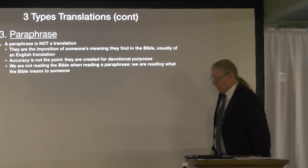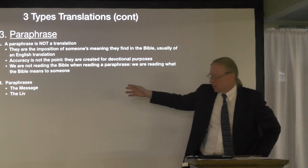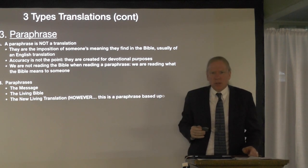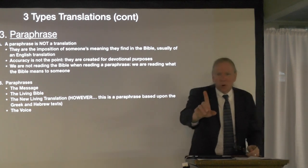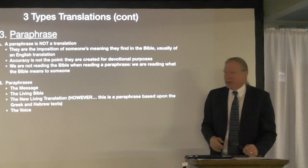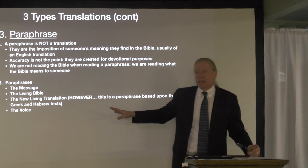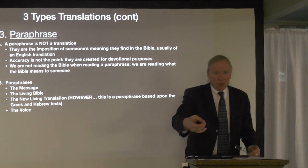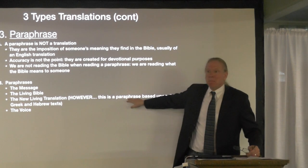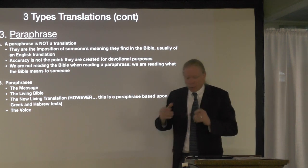What are some of these Bibles? Here's some good paraphrases. The Message. I know a lot of Christians have been reading The Message recently. The Living Bible, New Living Translation. However, to a point, okay? To a point. The New Living Translation is a paraphrase of Greek and Hebrew. So this is actually a much better paraphrase than these other ones, because at least it's based on Greek and Hebrew. The Voice. So those are different translations.